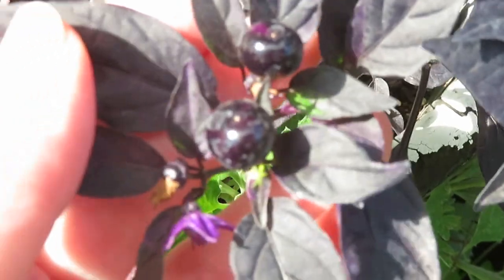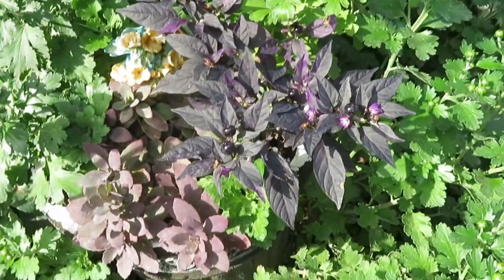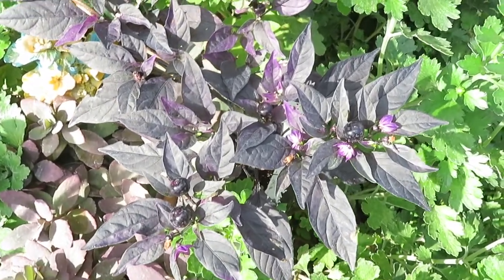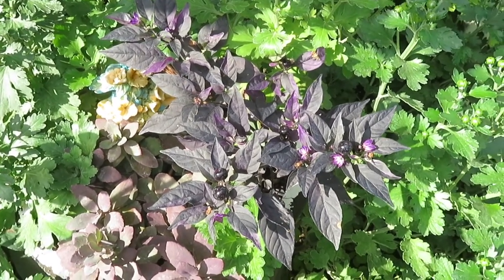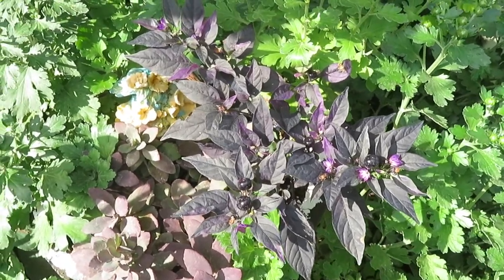But look at these pretty peppers, and they'll have seed in them, so I'll have a chance to have them here again next year. I love this little plant. Lots of times it has more white on it and a little bit of green, but its colors and the fact that it trails, it's just a beautiful plant. And it's actually a purple splash pepper.